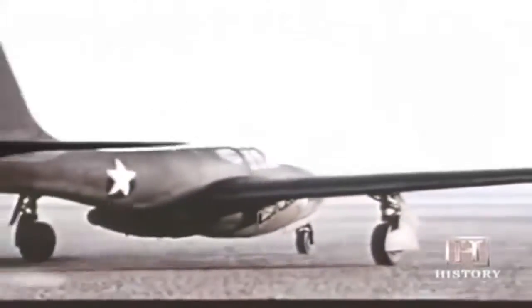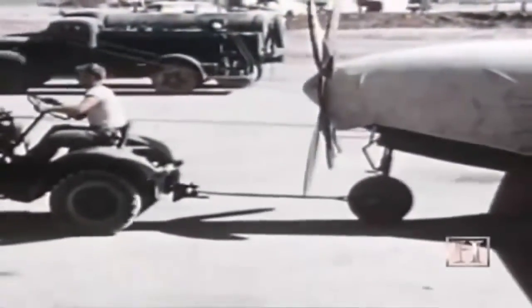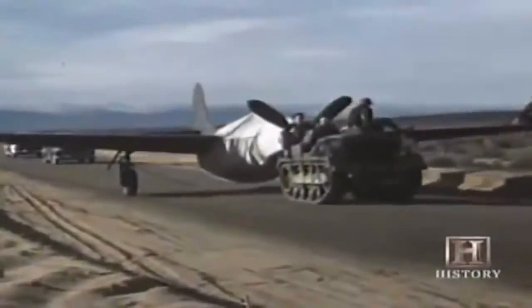Secret testing of the P-59 began in 1942 at Muroc Dry Lake, California, now known as Edwards Air Force Base, which was used as a training base for young pilots learning to fly piston engine fighters. To disguise the P-59, a fake wooden propeller was placed on its nose when it was moved across the base.